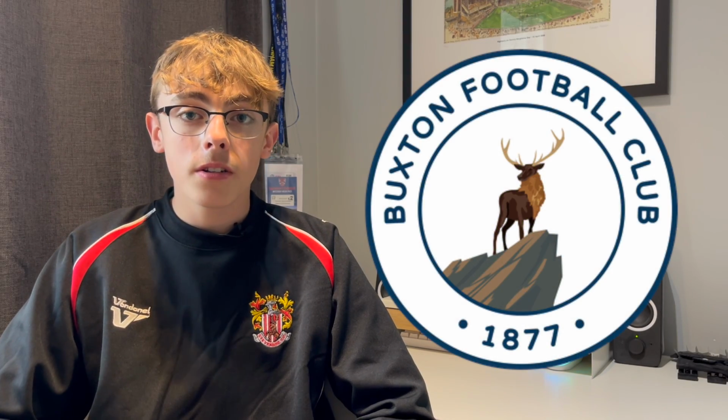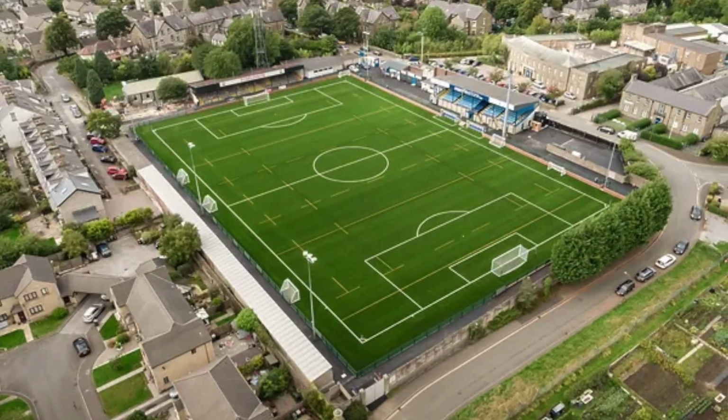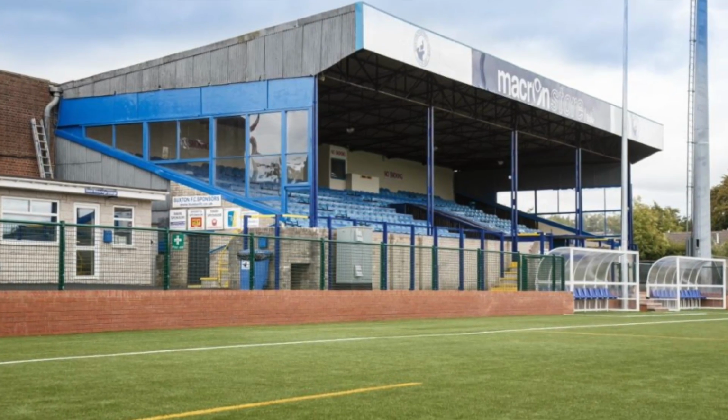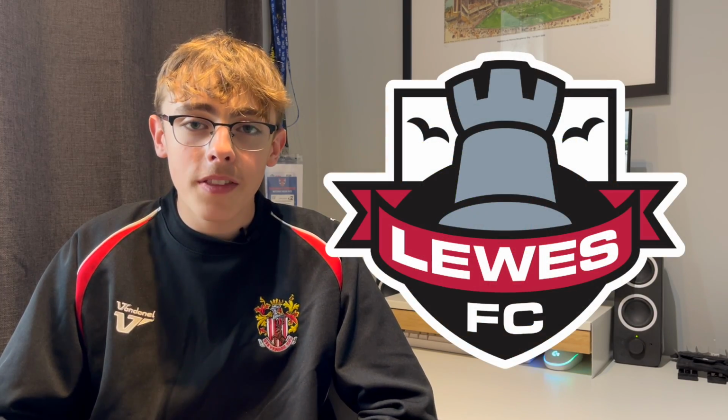At number 2 we have Buxton FC. Yes, the place where they get the Buxton water. It's their ground, Silverlands, which is the highest ground above sea level in the UK. It's located in the Peak District and has a capacity of around 5,200 people, and it's an old one again, being home to Buxton since 1884. As I said, it's the highest ground in the UK above sea level, sitting at 310 metres or 1,020 feet above sea level. So if you're up there, it's going to be cold, so make sure you don't forget your coat.